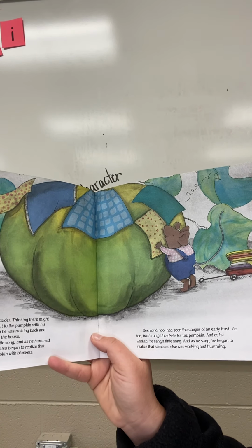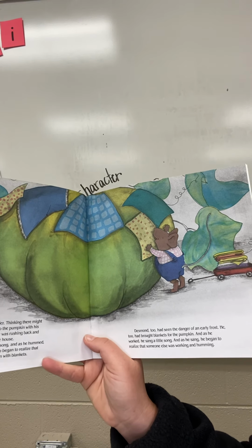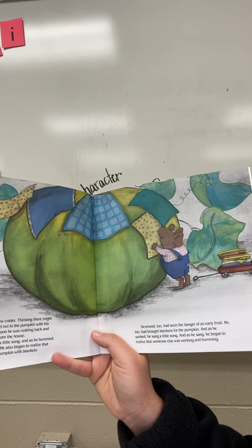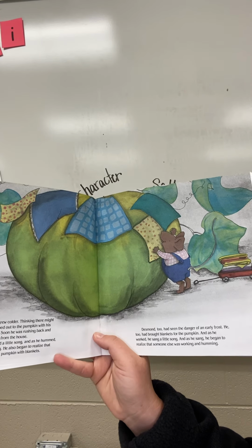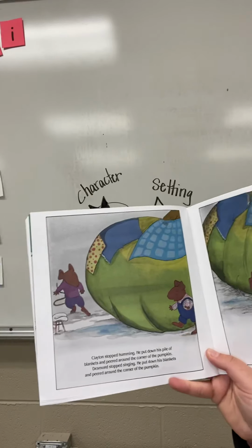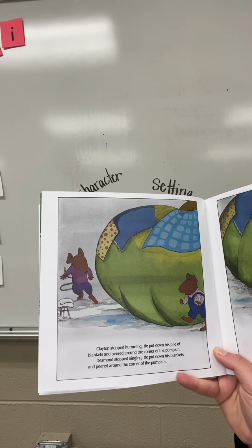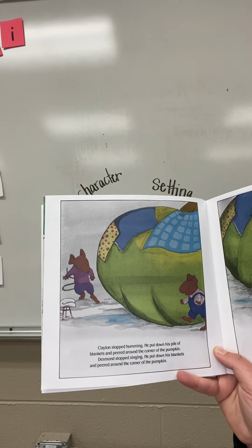Desmond, too, had seen the danger of an early frost. He, too, had brought blankets for the pumpkin, and as he worked, he sang a little song. And as he sang, he began to realize that someone else was working and humming. Clayton stopped humming. He put down his pile of blankets and peered around the corner of the pumpkin. Desmond stopped singing. He put down his blankets and peered around the corner of the pumpkin.